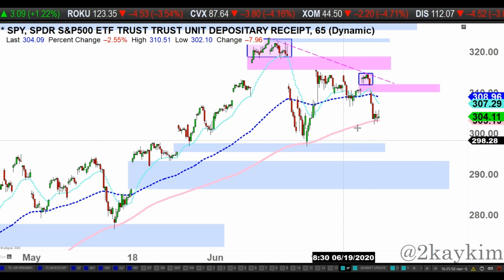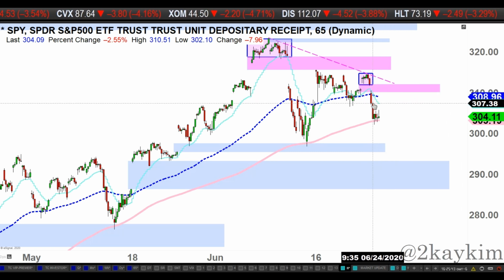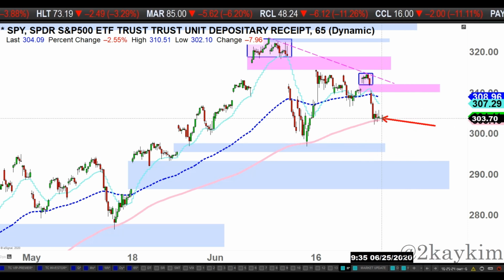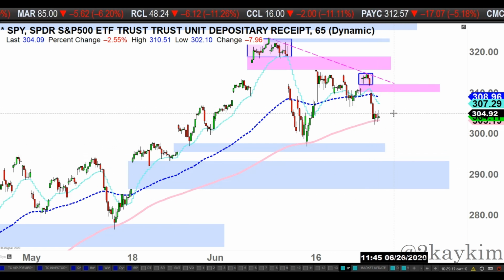If we did see certain follow through to the upside back here at 309 or something like that, or at least to maybe 307, I think at that point, okay, we got a pretty strong bounce on that moving average. But as of today, as of now, as of this moment, with the data that I can see at this point, it doesn't look like a strong bounce there. It looks like we're just pausing here.